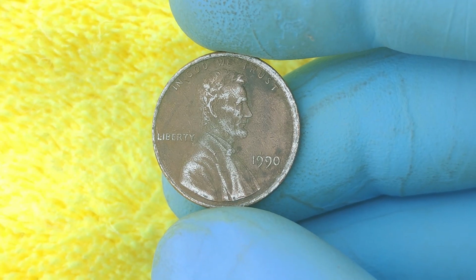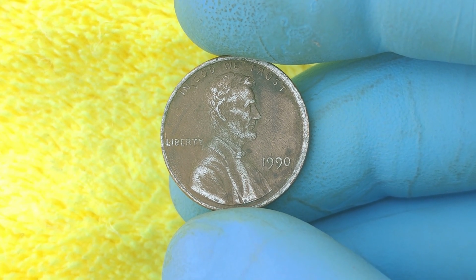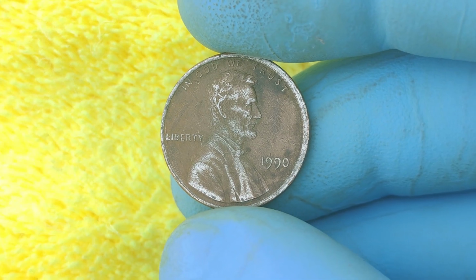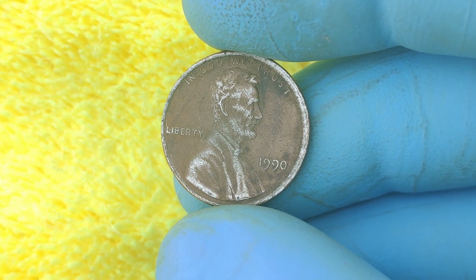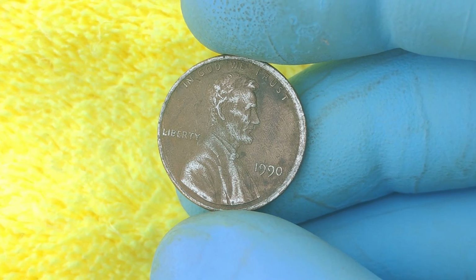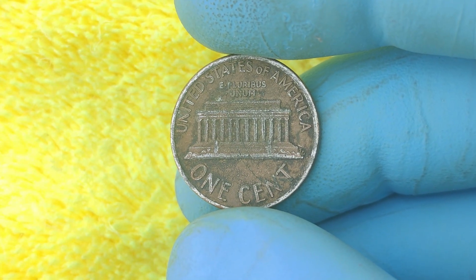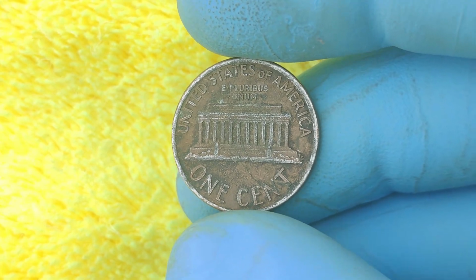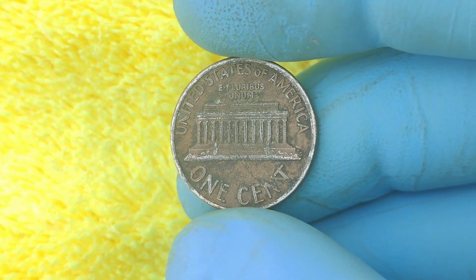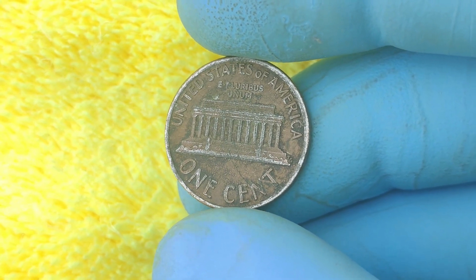Imagine reaching into your pocket, pulling out a simple 1-cent coin, and discovering that the small copper-colored piece resting in your hand could be worth far more than its face value. Today, we are diving deep into a fascinating story about the United States of America 1990 Lincoln 1-cent penny with no mint mark, a coin that many people overlook, yet collectors carefully examine under bright lights and magnifying glasses.